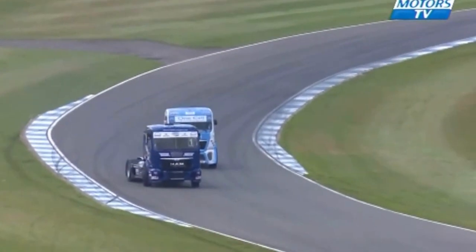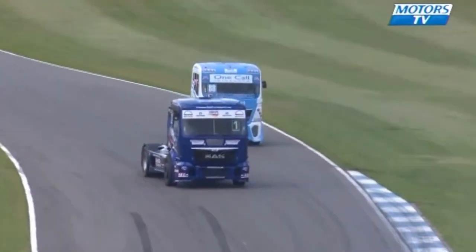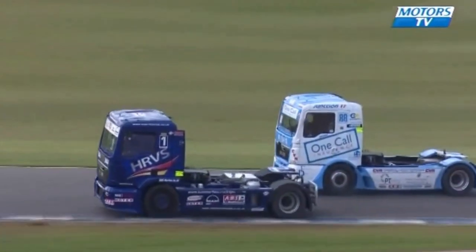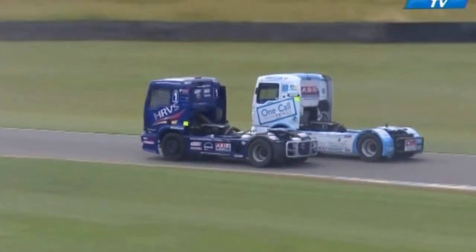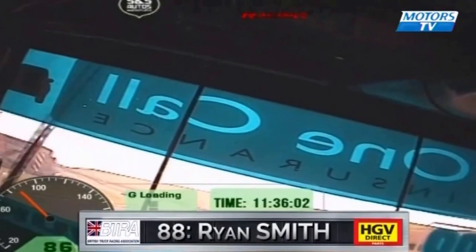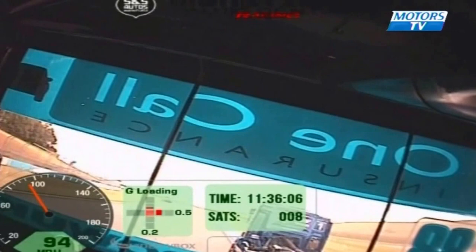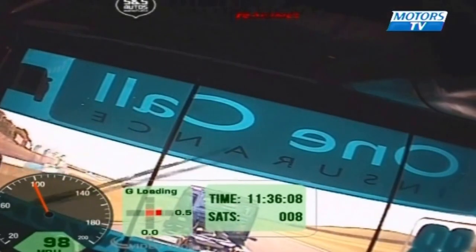We go back to second, where Matt Summerfield is in second place. Ryan Smith's got his wiper on there, and he's now going to have a look through on the inside line. The one call machine trying to come through. The next corner is Schwantz, and the inside line's with Summerfield. And there he goes, he proves that was the racing line. Summerfield back in.